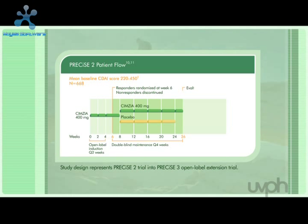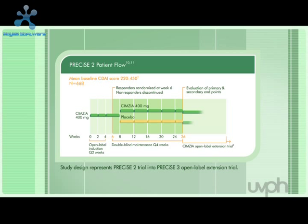The primary endpoint was response at week 26, defined as a 100 or more point decrease from baseline in the Crohn's Disease Activity Index. At week 26, patients who completed the study could enter a 52-week open-label extension study. The primary endpoint was safety of continuous Cimzia therapy.